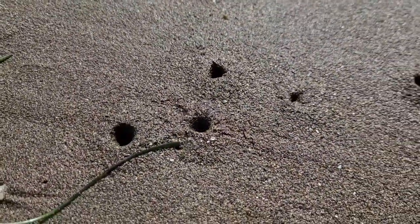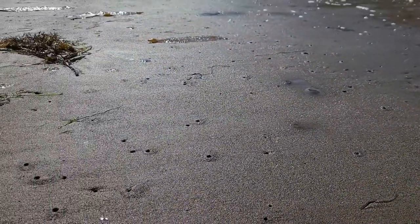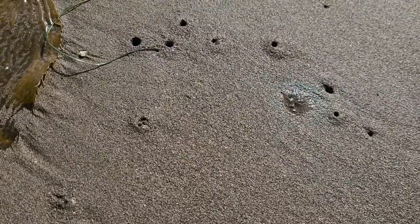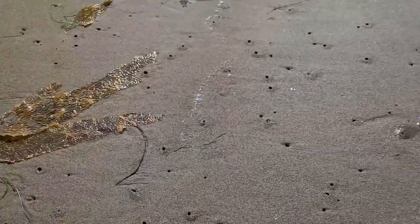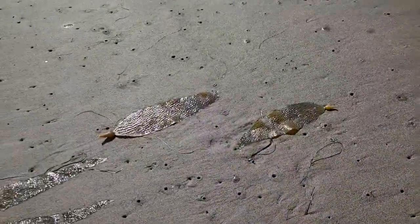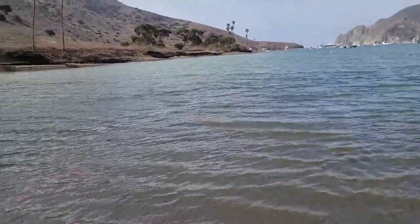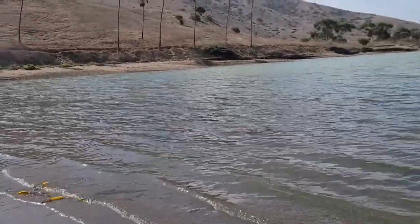Whoa. I think these are like clams or something. Oh wow, they're all along the beach. That's pretty cool. Crazy. Part of me wants to try and dig one up, but I feel like that'd be kind of weird. So I'll just let it be. Don't see any of the leopard sharks yet. Be kind of cool, but I can never figure out when their best time to see them is.